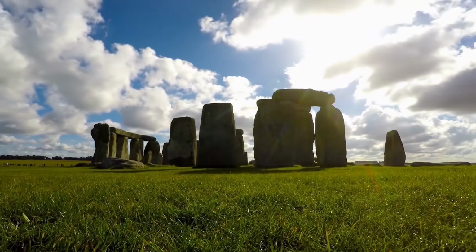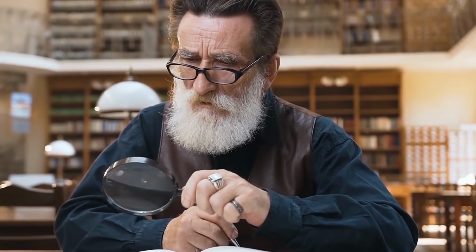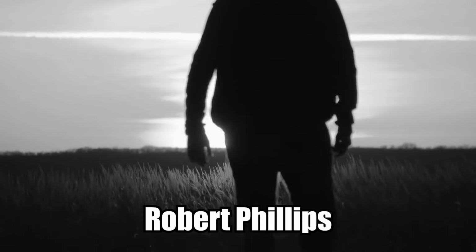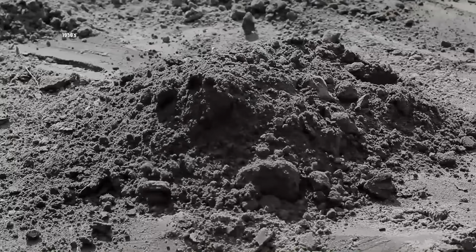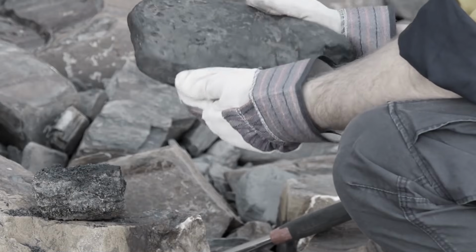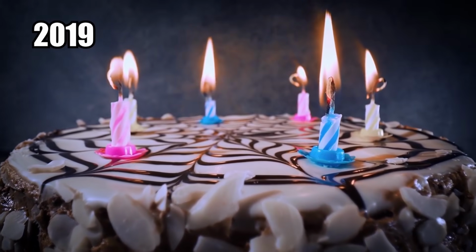Turns out that a missing chunk of Stonehenge that was taken as a souvenir has helped to solve a long-standing mystery of where the stones originally came from. A workman named Robert Phillips was part of a team that helped to re-erect Stonehenge in the 1950s. One of the standing stones was fractured, so they drilled through it in 3 places to strengthen it with metal rods. Robert kept one of the drilled cores and returned it in 2019 for his 90th birthday.